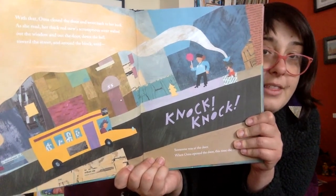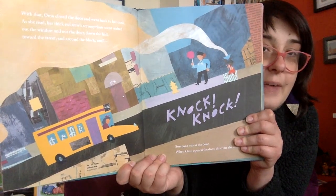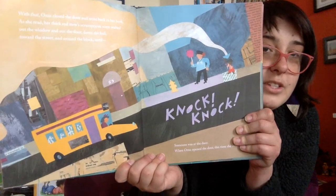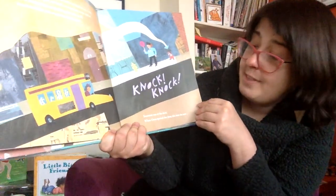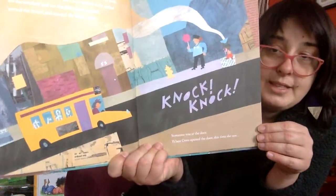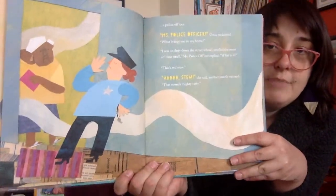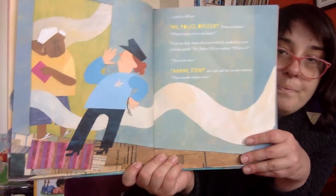As she read, the thick red stew's scrumptious scent wafted out the window and out the door, down the hall, toward the street, and around the block until... knock, knock, knock. Someone was at the door. When Amu opened the door this time, she saw a police officer. "Miss Police Officer," Amu exclaimed, "what brings you to my home?"